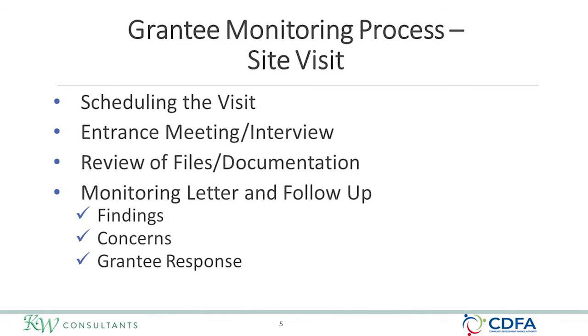This slide summarizes the steps for formal monitoring site visits. The initial step of scheduling the visit will include a list of files and documentation that will be provided by CDFA to the grantee to be reviewed during the site visit. When the visit starts, there will be an entrance meeting with the grantee and appropriate administrators to discuss the steps CDFA staff will follow in conducting the monitoring review. This will include an opportunity for the grantee to discuss its project status and any issues.